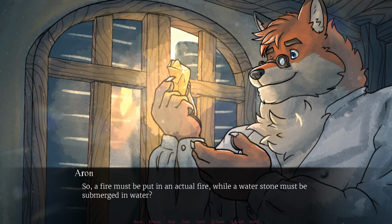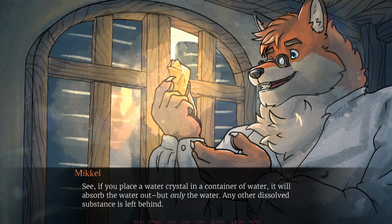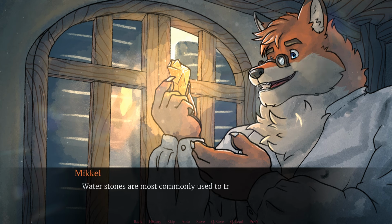So a fire stone must be put in actual fire, while a water stone must be submerged in water? Yes, that is correct, but there's more to it than that. See, if you place a water crystal in a container of water, it'll absorb the water out, but only the water. Any other dissolved substance is left behind. This actually has an industrial application, as it can be used to gather salt from seawater or for processes that require swift dehydration. That's incredible.